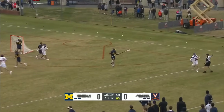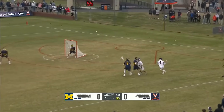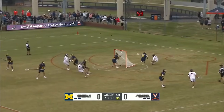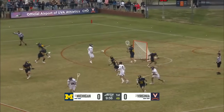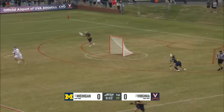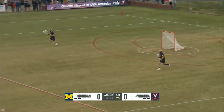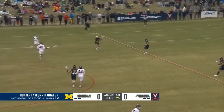Schutz behind the cage to Millen. He'll take it all the way to the sideline. Now he looks to dodge. Behind the shoulder, bounces up into the stick of Hunter Taylor. Little glimpse of the skill set from McKay Millen on that one. A nice little finalizer.